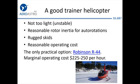Also, you want a reasonable amount of rotor inertia for autorotations. In helicopters, a lot of the training after those 10 hours, after you've learned to fly, you also need to learn to fly a helicopter with no engine. That requires making some adjustments in the pitch of the rotating blades or spinning wings. If there's no inertia in those blades, then it becomes a little bit harder to control during the autorotation. If you're a student, you may not make the best landings, so rugged skids.